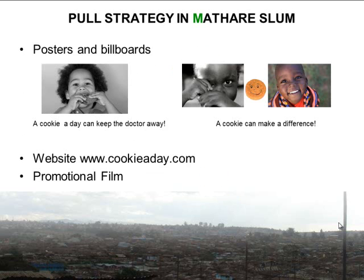These are some of the posters that will be put up in billboards throughout the slum area. One of them, our main slogan is "A cookie can make a difference." The other one is "A cookie a day can keep the doctor away." And this we hope to really encourage people that they can actually see that a cookie can really make a difference.